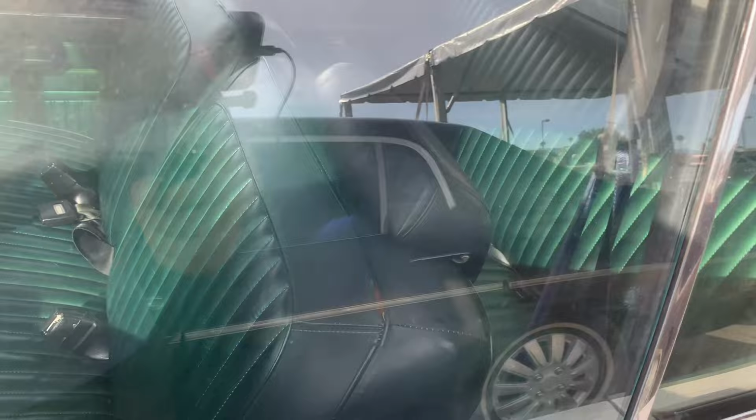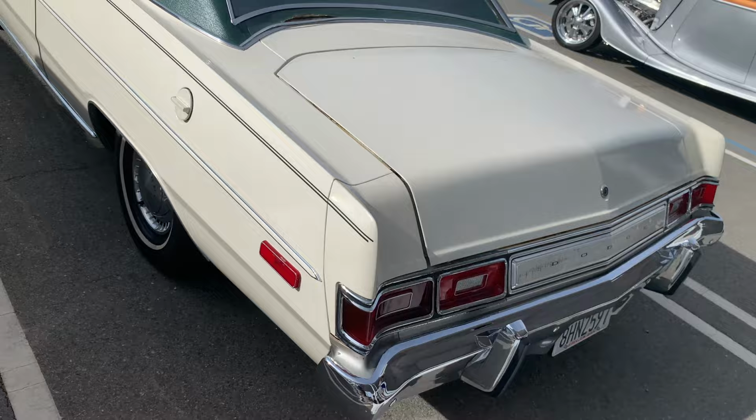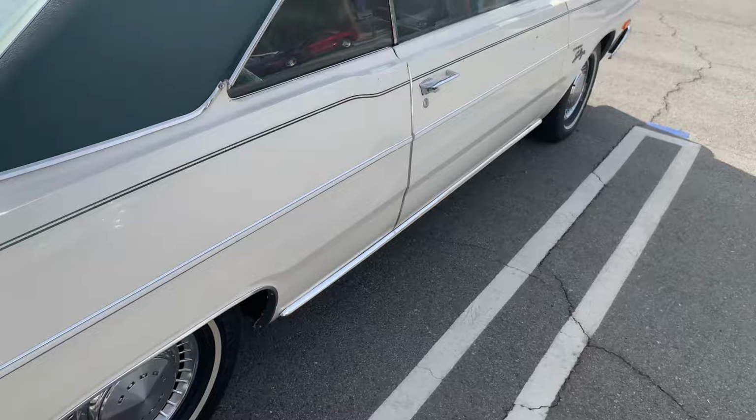But this one looks pretty original. Upholstery looks to be original. And it's a two-door. It does have a vinyl top, which is coming up in the back, which is normal, but it doesn't look like it's rusted out or anything, as a lot of 70s cars are. License plate looks like it was probably recently brought into the state or put back on the road after many years, either one. And it's even got under dash air conditioning in it.